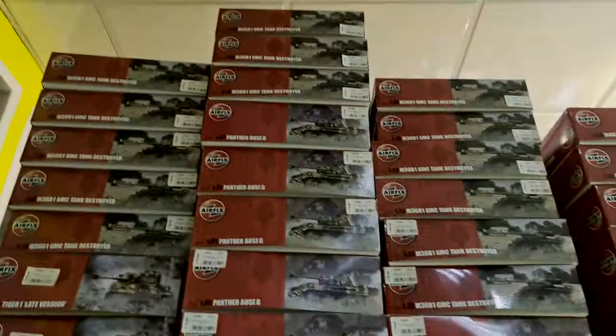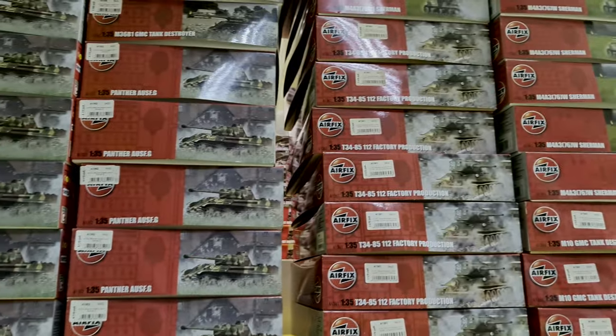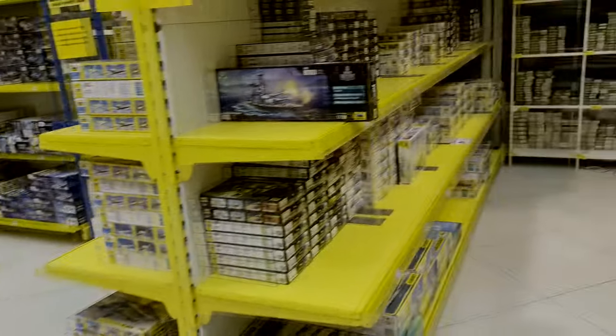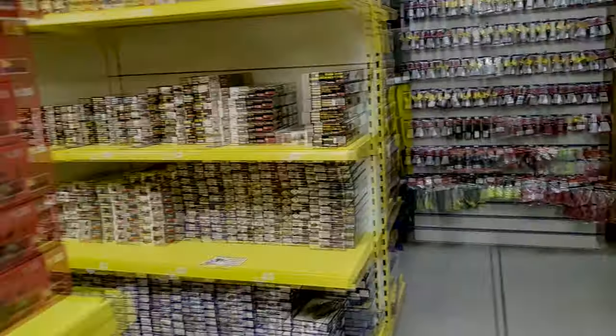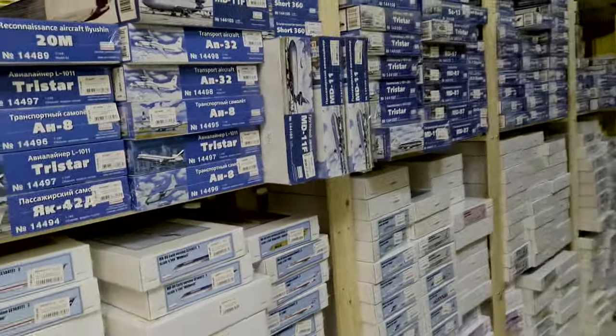And their aircraft, and then we've got the Airfix range of armor, which actually are Academy kits reboxed. But they're all here, and they're big quantities as well, so you can see them all. Just quickly go down here now. You can really spend a lot of time here, because the range here is absolutely massive.